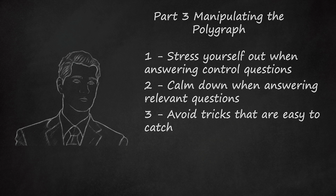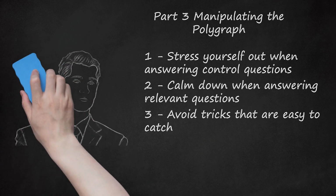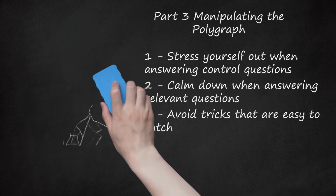Oftentimes, an examiner will have you remove your shoes during the test to avoid such tricks. In fact, while physical pain will cause your vitals to spike, it is usually easier to catch than psychological stress. Biting your tongue, clenching a muscle, or other similar tactics can be caught easily if you are working with a trained polygraph professional.